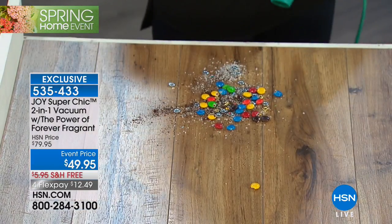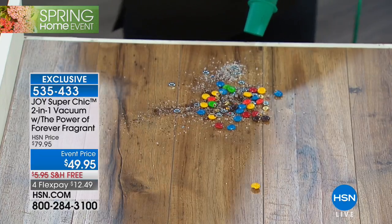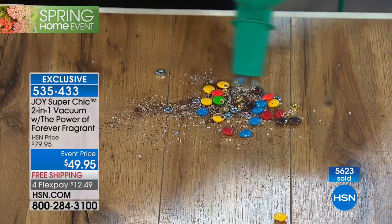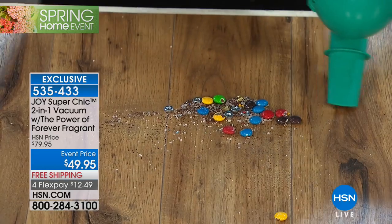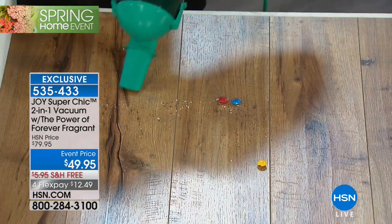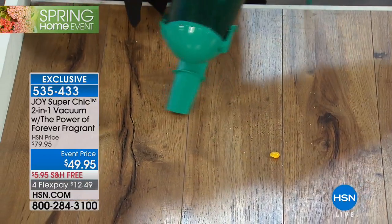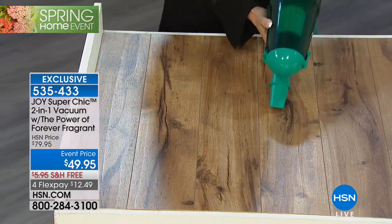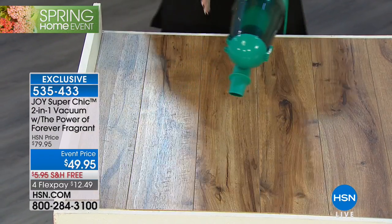Look at this. Okay. Do you think it has the power to pick all this up at once? Here we go. There are your 3 beats. 1, 2, 3. Now look at it go. Look at how it picks up those nuts, the bolts, the M&Ms, the cereal, anything, any quick jobs. Imagine what a wonderful job you're going to do on the upholstery, your cushion seat.